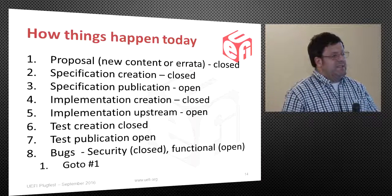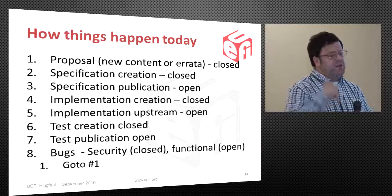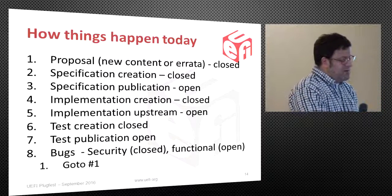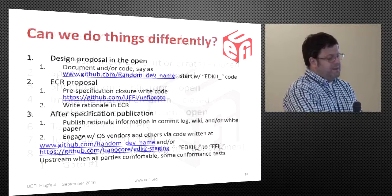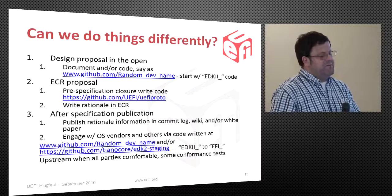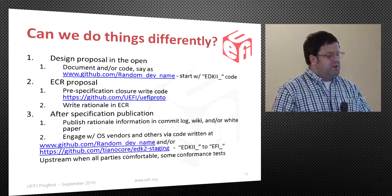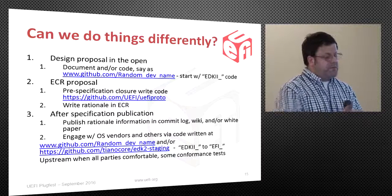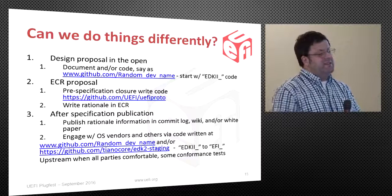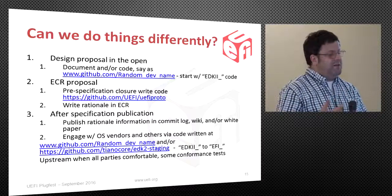And so I think this is great stuff, but you'll notice a serialization of spec before code, and then not a lot of transparency in how code and the specs are evolving. So what could we do different? This is just to propose maybe a different way we can engage going forward. One thing you can do is, if you have a design proposal or an idea, nothing really stops you from doing that in the open. Maybe you have a protocol.